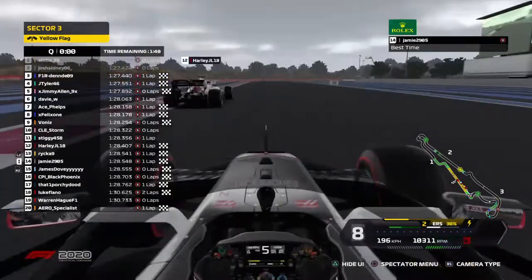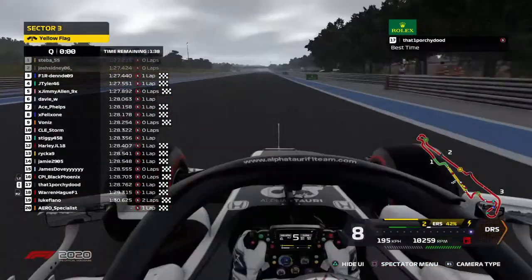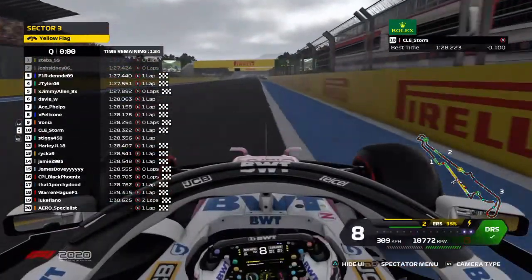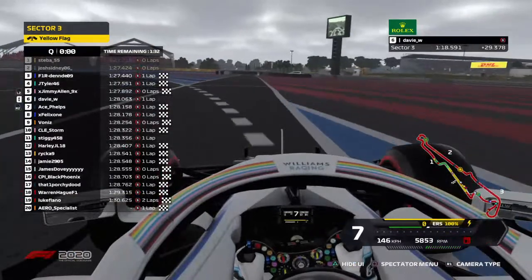That's me. Riker going up into P13 anyway. Warren Haig goes P18, P13 for Riker. Stiggy stays P11. Storm stays P10, and that's qualifying over.